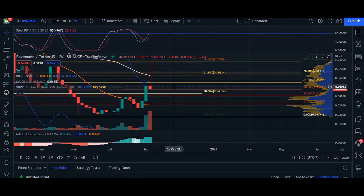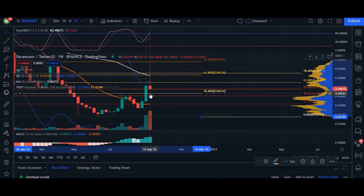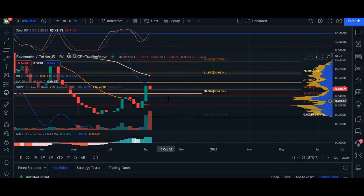at 61%, which is 0.05490, then price again is going to come back down and retest this resistance turned into support at 0.04314, if we do see that crossover in the next couple of days or so.